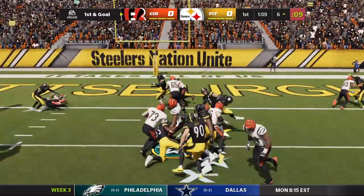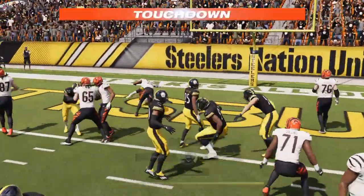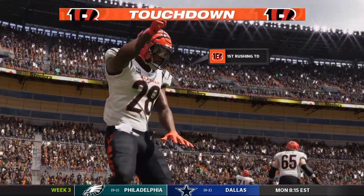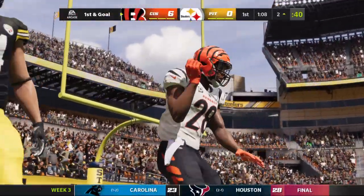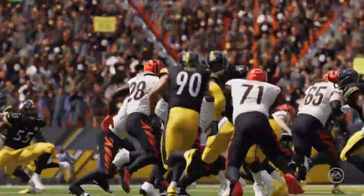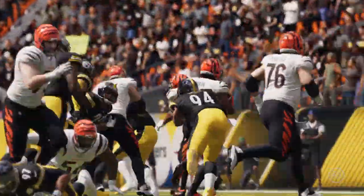They'll give it to Mixon. And he pulls his way into the end zone for a Bengal touchdown. Joe Mixon, his first touchdown of the new season. And the Bengals take it right down and score on the opening drive.